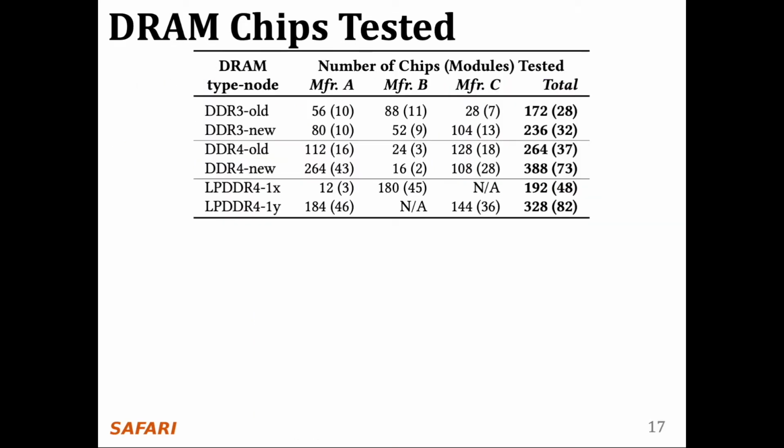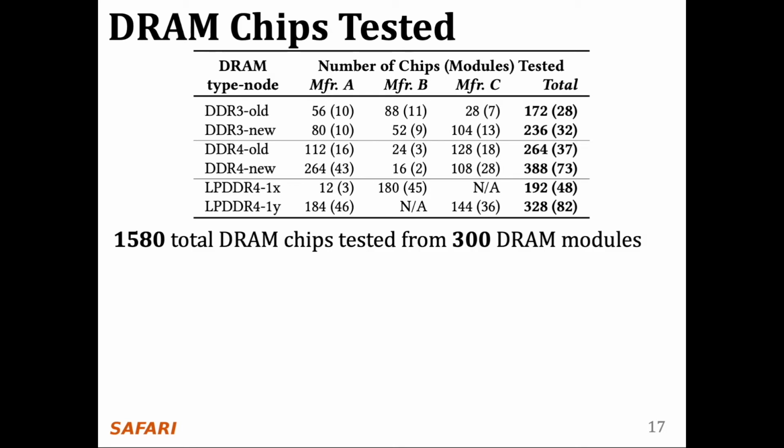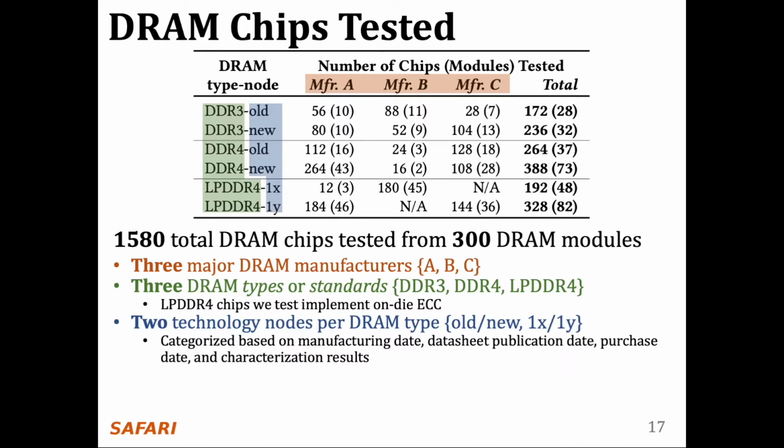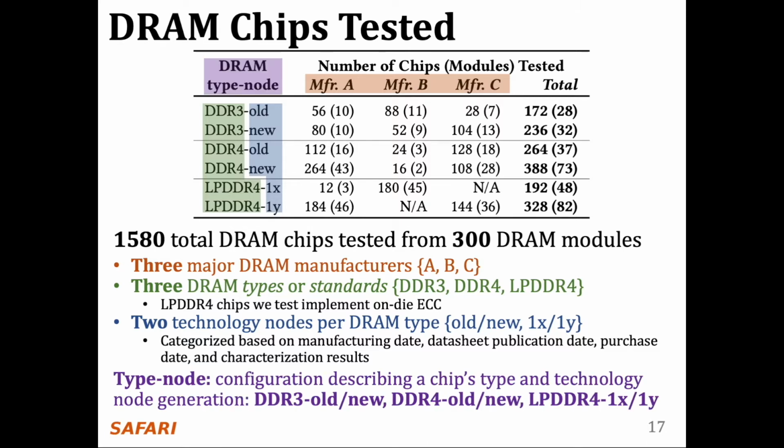Here we show a table that lists all the DRAM chips that we test. We characterize over 1,500 DRAM chips from 300 DRAM modules, spanning the three major DRAM manufacturers, which we anonymize as A, B, and C, of three DRAM types or standards, DDR3, DDR4, and LPDDR4. We note that LPDDR4 chips that we test implement on-die ECC. We identified two technology nodes per DRAM type, old, new, 1X and 1Y, which we categorize based on manufacturing date, datasheet publication date, purchase date, and characterization results. We define the term type node, which refers to the configuration describing a chip's type and technology node generation. Across the chips we characterize, we identify the six DRAM type node configurations listed.